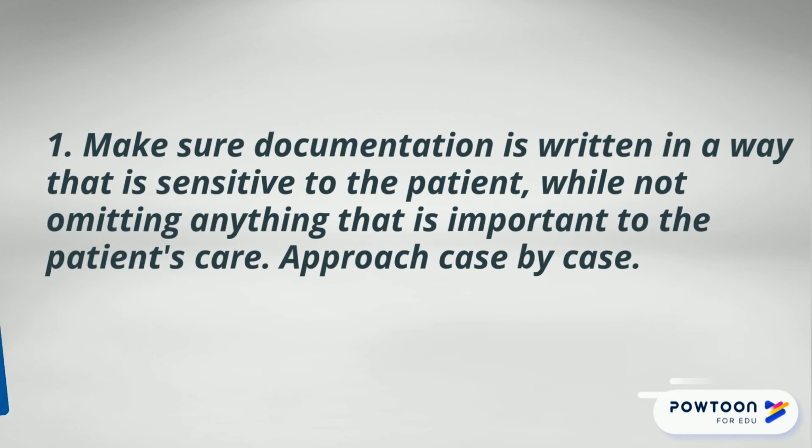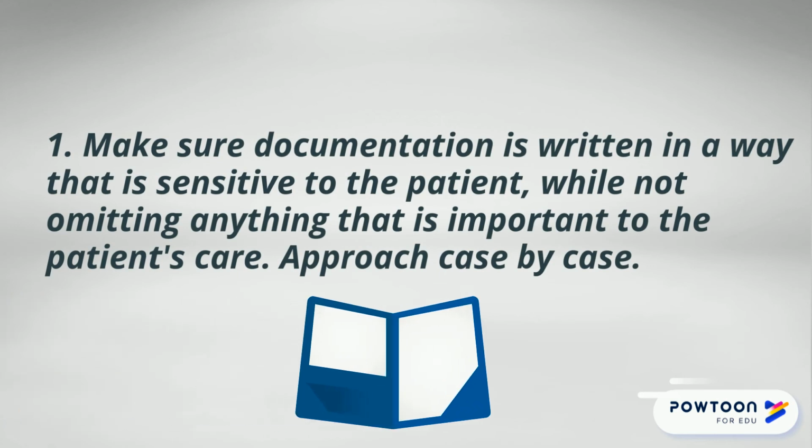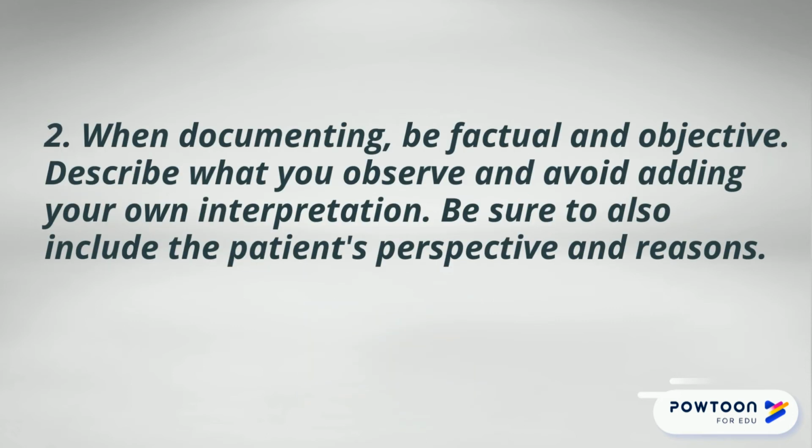1. Make sure documentation is written in a way that is sensitive to the patient, while not omitting anything that is important to the patient's care. Approach case by case. 2. When documenting, be factual and objective. Describe what you observe and avoid adding your own interpretation. Be sure to also include the patient's perspective and reasons. Do not include bias, blame, value judgments, and discriminatory comments. Avoid easily misunderstood or misinterpreted abbreviations.